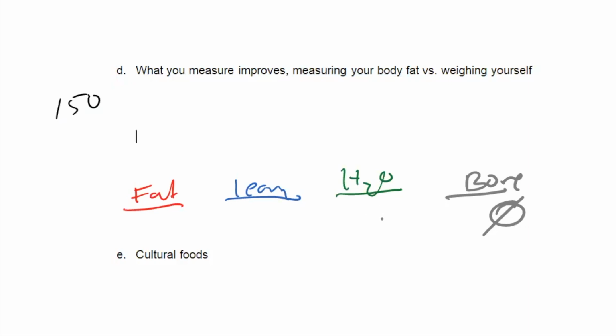Now, water fluctuation. There are some scales that do give you all these numbers and you can use them to track progress, but in my opinion, they're not the best or the most accurate. They are getting pretty accurate out there, I'm not going to say they're not, but I would say really just concentrate on the other two. Let's say 20 pounds of your 150 are here. Let's say 80 pounds are of fat. Let's say 10 pounds are of water. And let's say 40 pounds are of lean mass.